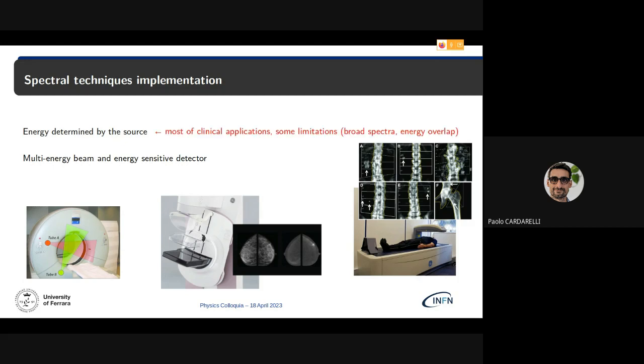Well, what you have seen and what is in most applications done at the moment is in the first category, so using the source in order to determine the energy. Okay, and this has some limitations. Despite the nice results that you have seen, there are several limitations with the broad spectra that we have available in the energy emission and the energy overlap between the two energies that we want to use. Okay.